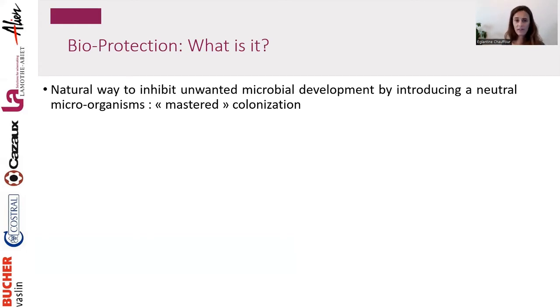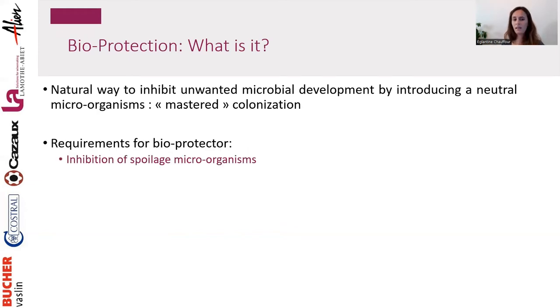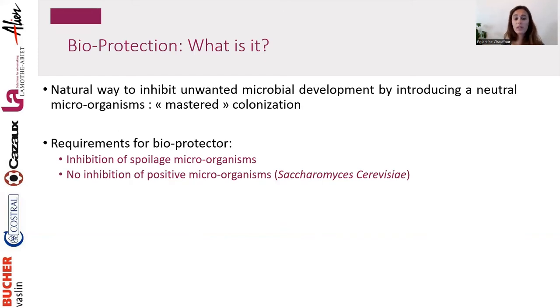The requirement for these microbes to be a bioprotector is, of course, that it has a strong inhibition of the spoilage microorganisms that were considered spoilage in wine. No inhibition of the positive microorganism in wine, which is Saccharomyces cerevisiae, and then later on, no inhibition power that will last when we want the malolactic fermentation. So no strong inhibition of Oenococcus oeni on the finished wine.